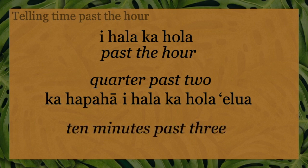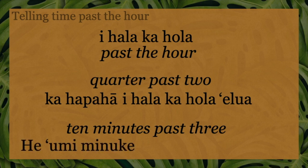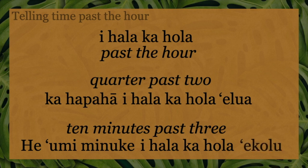What if you wanted to say 10 minutes past 3? Well, we start with the phrase 10 minutes. Remember, minute is minuke and 10, do you remember, is umi. So our phrase, umi minuke, or commonly you will add that he before it. He umi minuke. Then our phrase for past the hour, i hala ka hola, and then which hour? 3. Ekolu. O ka hola ehia keia. What time is it? 10 minutes past 3. He umi minuke i hala ka hola ekolu.